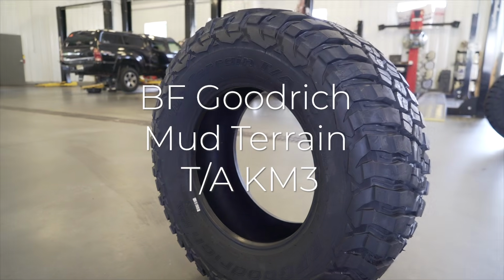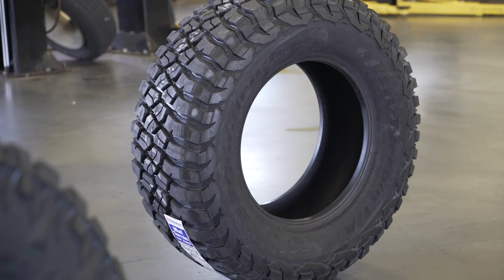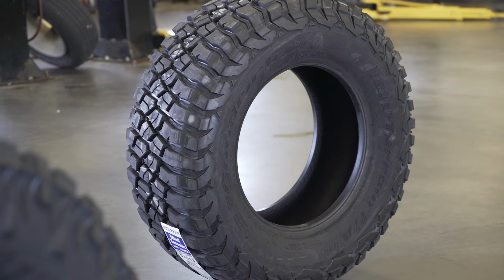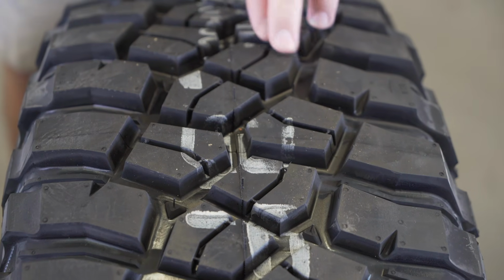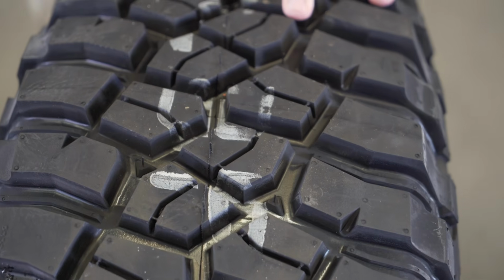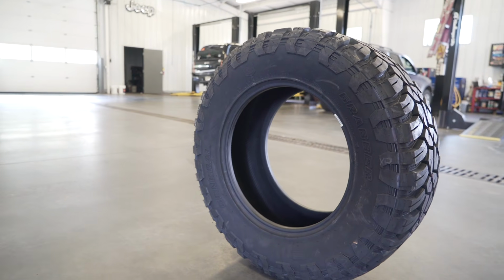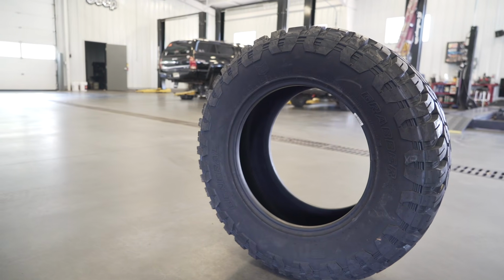The next tire we have is the Goodrich KM3, which a lot of people consider the best of all the tires. It's highly debated, but this tire has a lot of technology in it too. What you'll notice about this tire, unlike some of the other tires, is very little siping. And what they've done is they've changed the compound to try to compensate for the lack of siping in this tire. So it's got an even more aggressive type of silica compound just for good traction.